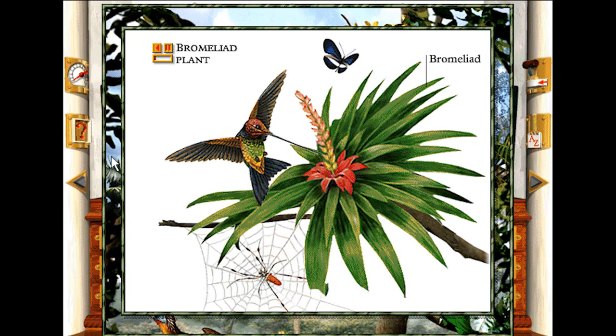Bromeliad plants grow high on the branches of trees. Their flowers are often pollinated by hummingbirds and by insects, such as butterflies. Spiders use the plant's leaves as a framework on which to spin their webs.